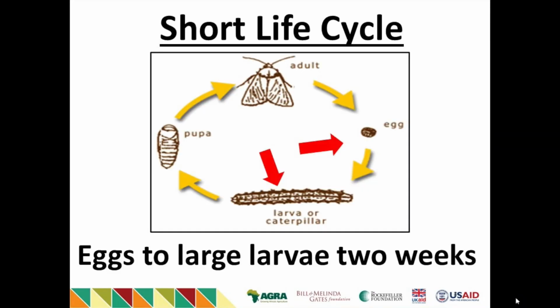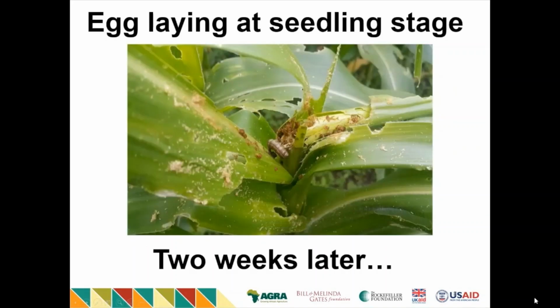The life cycle of the fall armyworm is short. Fall armyworm progresses from egg hatch to large larvae in about 2 weeks. During the vegetative growth, the larval size determines spray timing. You need to spray when the larvae are small. Egg laying during the seedling stage leads to severe whorl damage about 2 weeks later. Time to control whorl damage by large larvae was 2 weeks ago when the larvae were small.